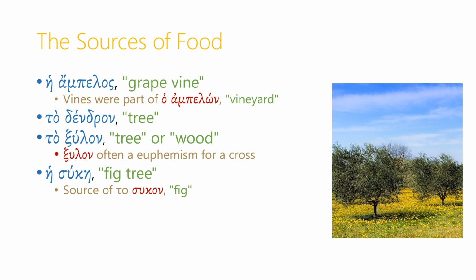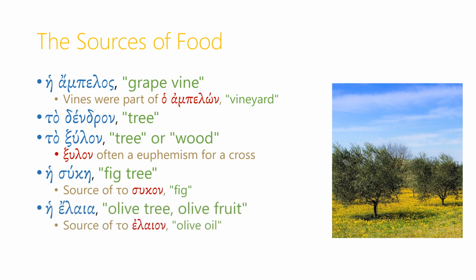He suke is the fig tree, and this is the source of ta sukon, the fig. So the feminine word is the tree, the source, and the product is neuter, ta sukon. And this is a pattern that we're going to see in a couple of words where the plant that produces something is feminine and the neuter form of the same word is the product. So we have he elaya, which again is feminine, and this is the olive tree, or in this case can also be the olive fruit. It's ambiguous whether this is the tree or the fruit.